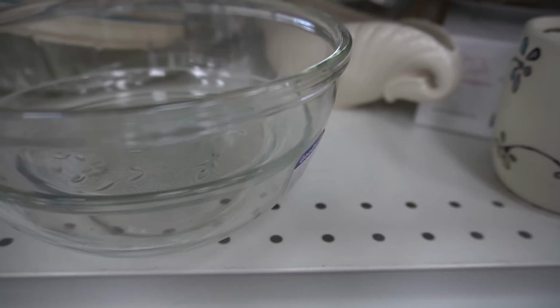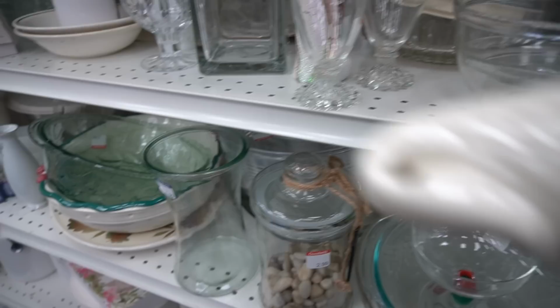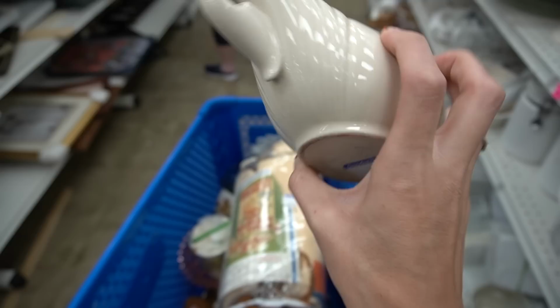This back here, I wasn't sure if this was, at first I thought it was a gravy boat, but I suspect that it is actually a planter. It's kind of a nice planter. I liked the lines of it. But I did not like the lines of it enough to take it with me. I left it there.